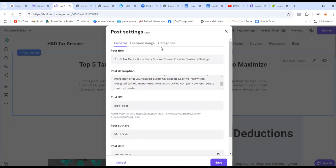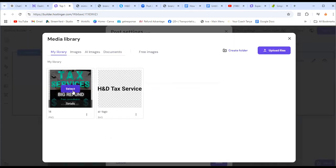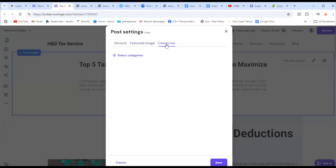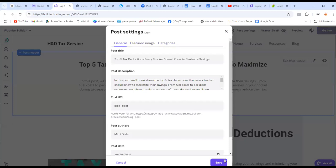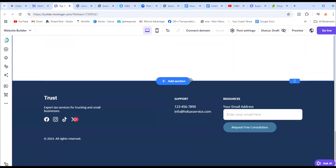So feature image. I don't like this image. I'm going to select this one, but you can go with a better image if you want. And the category, if you have several categories, just select that. And so you got your blog.